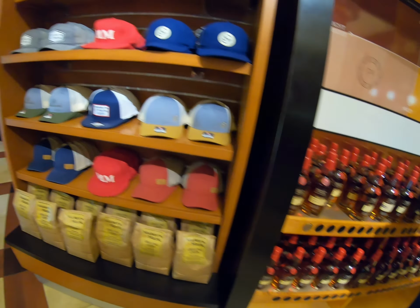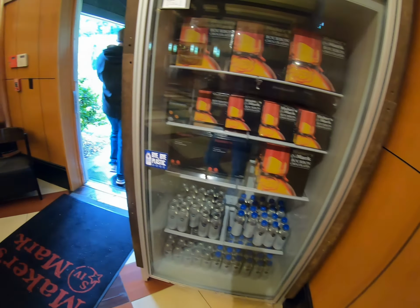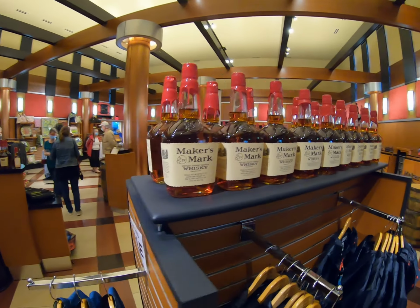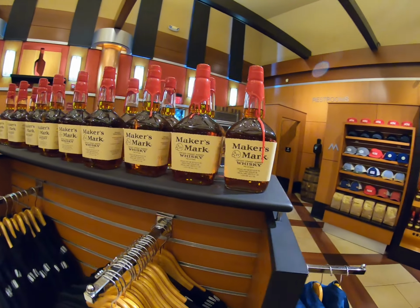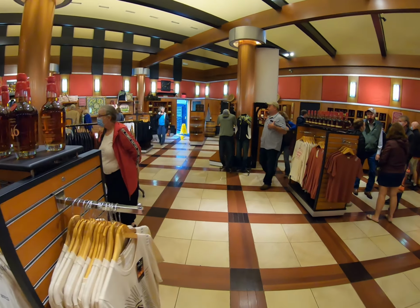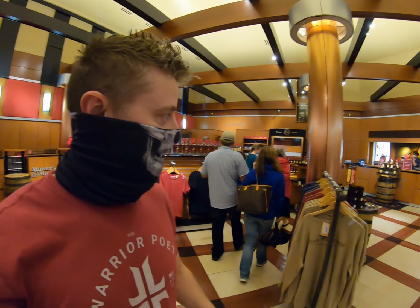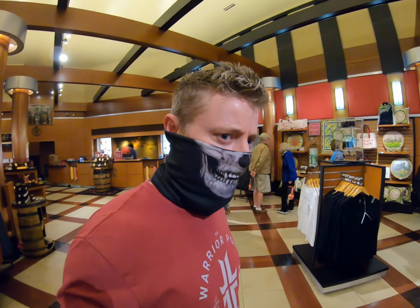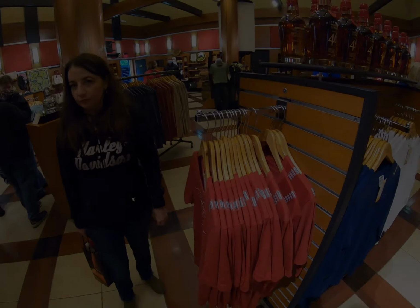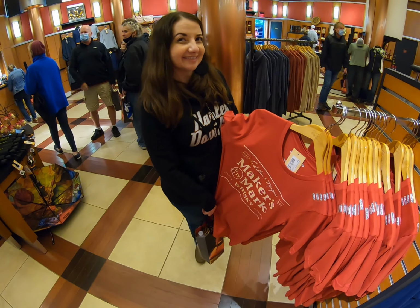Limited release bourbon chocolates. One of the best bourbons you can buy right here. I'm definitely spending some money in here. I'm gonna get me a t-shirt. I'm gonna get me a bottle of bourbon. I'm gonna dip it myself. Is my wife somewhere laid out drunk? I don't see her. This is going home with me. Oh yeah.